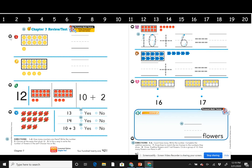All right. Problem number 1. It says, how many counters are there? Write the number. So your job is to count the yellow circles and write how many. Go ahead and do that. Pause the video and push play when you're ready for the directions on number 2. Number 2 has the same directions. Count how many yellow circles there are and write the number. Pause the video, push play when you're ready to move on.